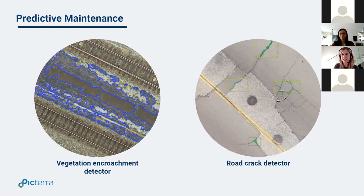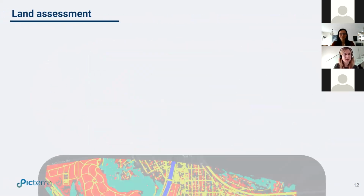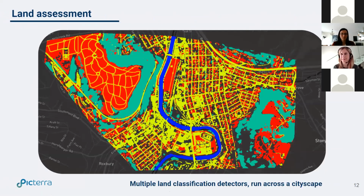Okay, let's move on. Next one is land assessment. Thank you, Caroline. Governments have established very strict rules in terms of environment protection and sustainability, specifically in urban planning. Land assessment is just one parameter that construction companies have to comply with. Vegetation monitoring, for example, can help you comply with the ESG rules.